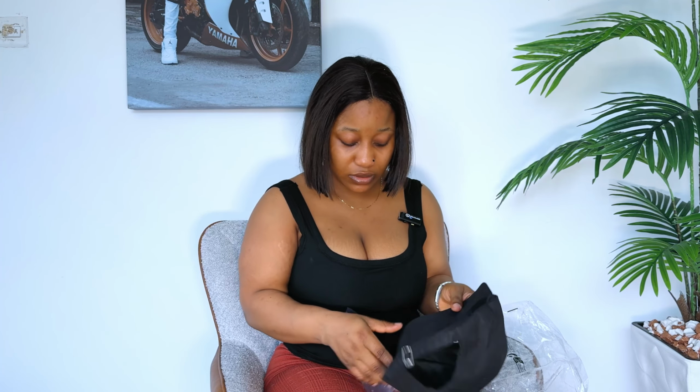I don't have any face cap, and I thought of buying this one, and I got it in black. I love this. I love the little detail here. That does not make it plain black. So, yeah, I love this.